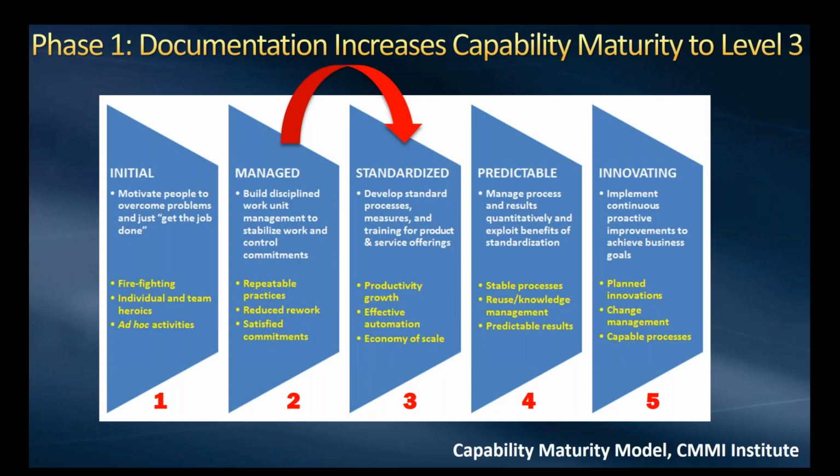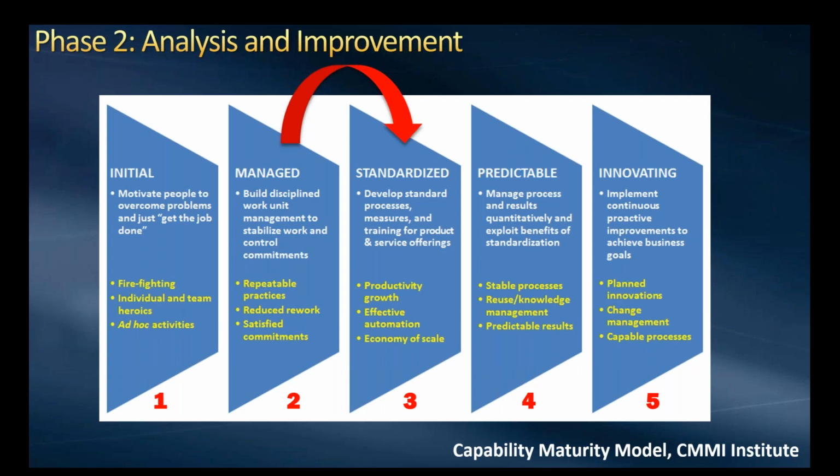The CMMI Institute developed a capability maturity model, and there are 5 levels of maturity. In level 1, people know what they're doing, but the knowledge is really in people's heads. On level 2, we have teams that are managed, and it allows us to scale up the work and share some of the responsibilities. Level 3 is standardized, when we have standard processes, measures, and training. Level 4 is predictable, which means that we manage process based on quantitative measurements. And then the last one is innovative. So what we're trying to do with the business process models is to move to the right in this model.